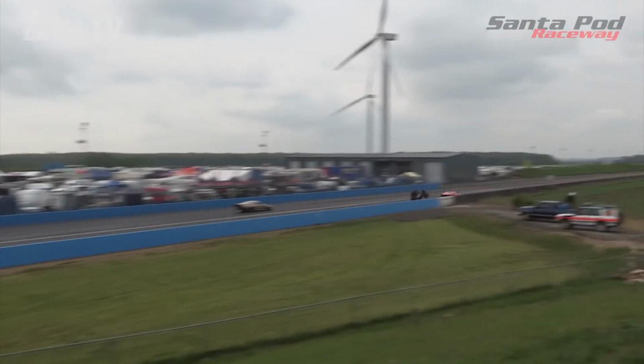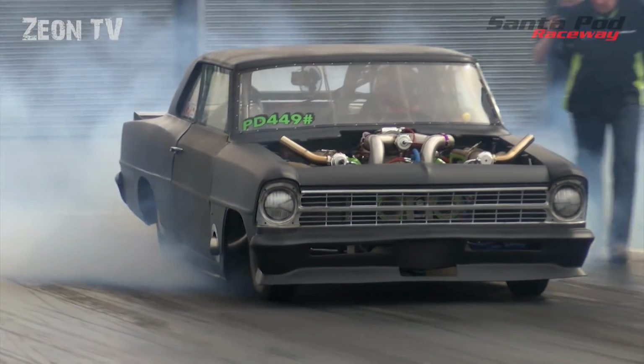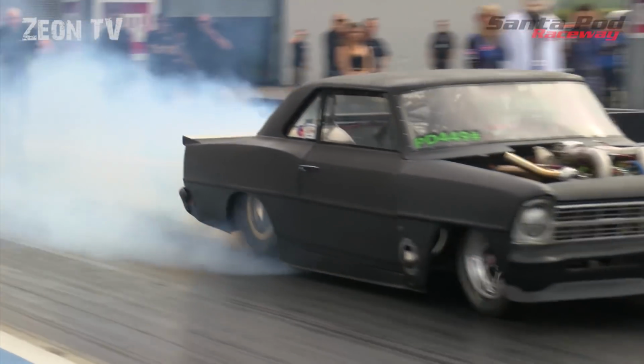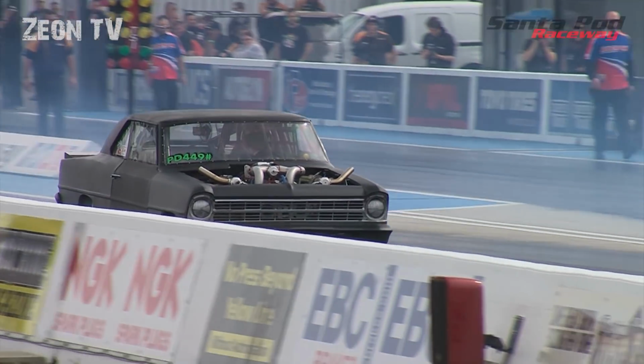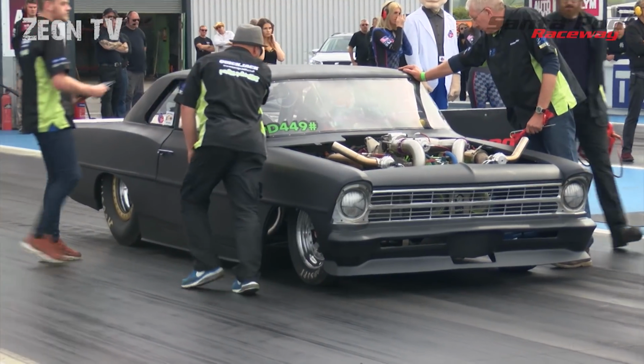Well, they're pretty even going past 330. However, it's the blown car at the finish line. 593 takes out a 623 for John Webster, his quickest run ever. Another matchup you would not normally see. Reason being, these cars would normally race in different classes.